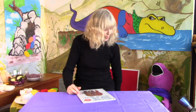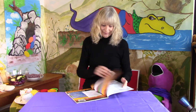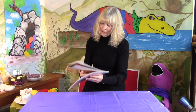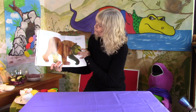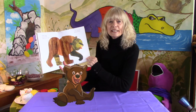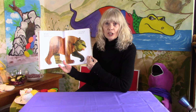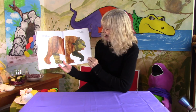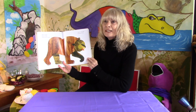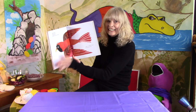Brown bear, brown bear, what do you see? It's a lovely book by Eric Carle. Brown bear, brown bear, what do you see? I see a red bird looking at me. Can you see the red bird? Can you see the red bird in your dream, in your imagination? Does it look like this? Yes!